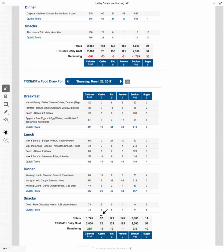All right, so here, cheese, cashews, bacon, eggs. Yep, so that's almost a perfect breakfast there. Would like to see you add a little bit of coconut oil or something. With the bacon, there is bacon grease, so make sure you add that.